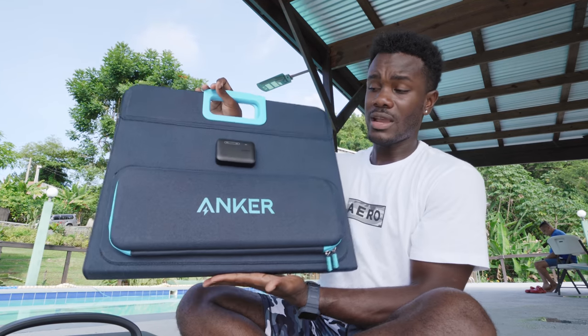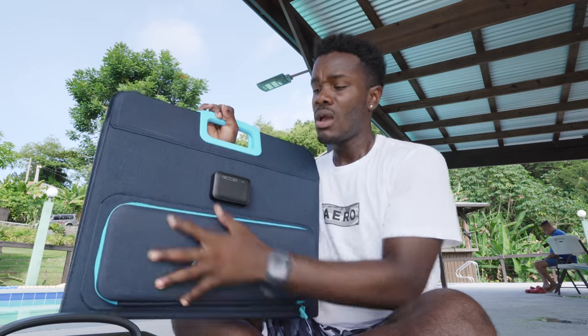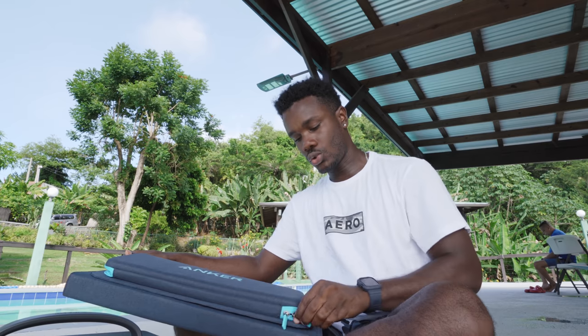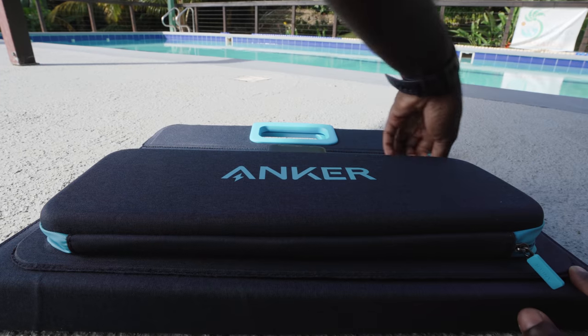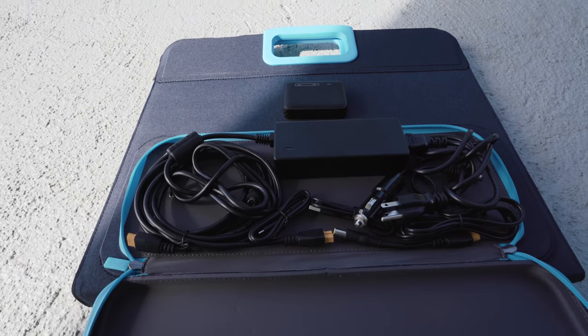If you look at it right now, it looks very small, but it actually opens up. What I love about this part here is that it has all the storage capacity that you need for all the wires. I have so many different products that come with so many different wires, I actually have to label them because I get confused as to what power cord powers what. But lucky enough, inside here, as soon as you pop it open, you have all the cords that you need for your Anker power supply system.